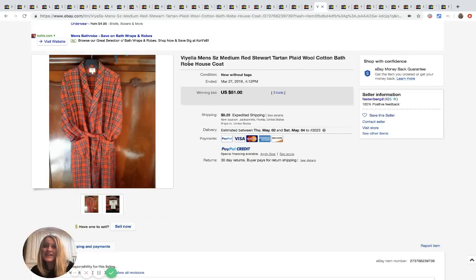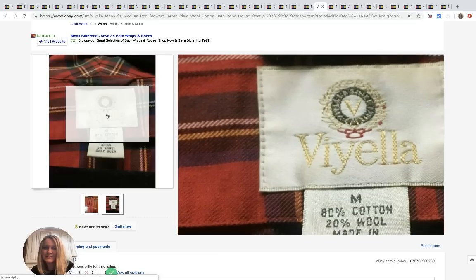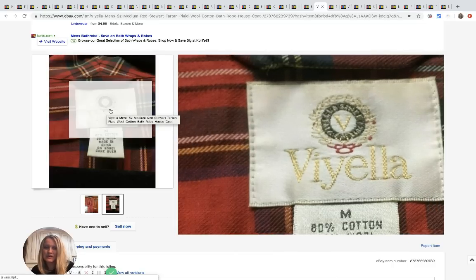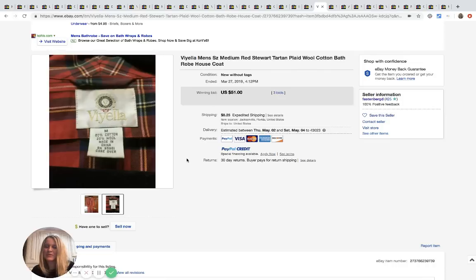Viella, Viella. I don't know if that even makes a difference or if just somebody liked this cool looking house coat. Anyway, it sold for $51 with 3 bids. She picked this up at the Goodwill for $5.